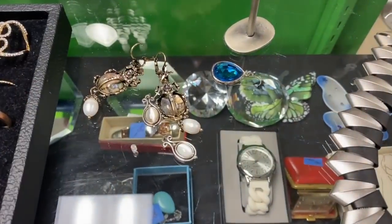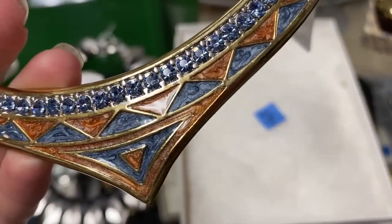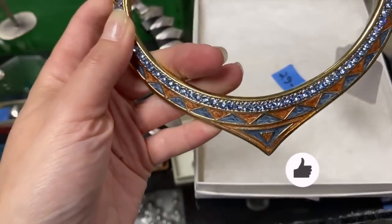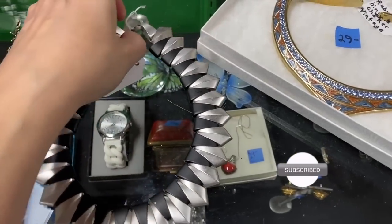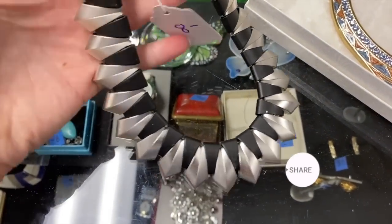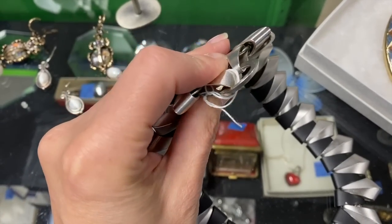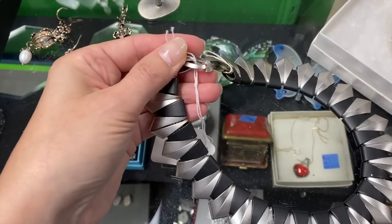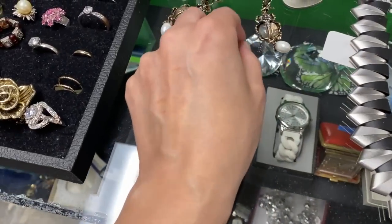Okay. So the story so far, here is my process. This is not as well made as it should be for $29 here. So that can go back. This is interesting, but I don't think it's unique enough, and the clasp is not really working too well right now. It would need a little tweaking, so we'll say no to that.